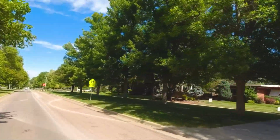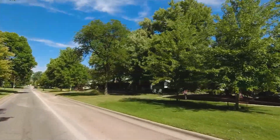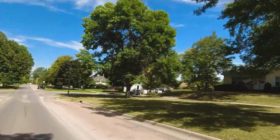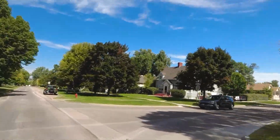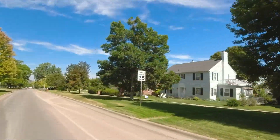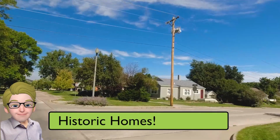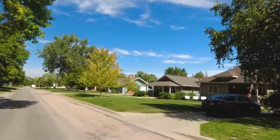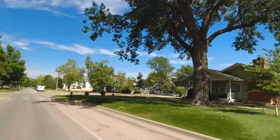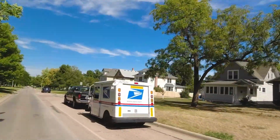This neighborhood is a variety of a whole bunch of different properties. Mostly though, you'll find ranch style properties with some story and a half and two levels in this area. You'll find turn-of-the-century homes built in 1878, all the way up to some new ones in 2020.